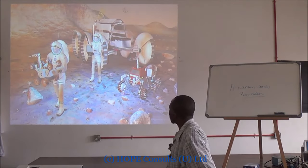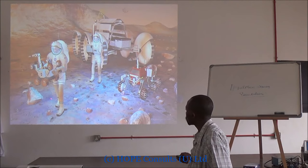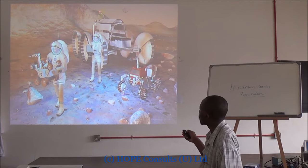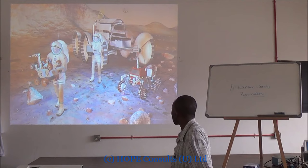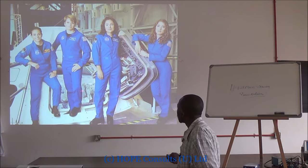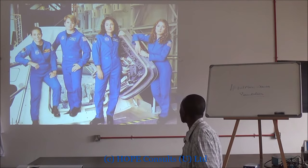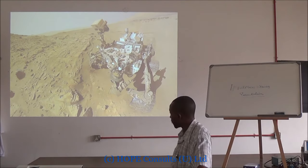So this is the artistic impression of how Mars exploration, or colonization, will take place. Astronauts moving around with robots, trying to do experiments, having a station where they are staying with communication gadgets for sending back the information, and other robots to get them along the way. These are some women who are astronauts.